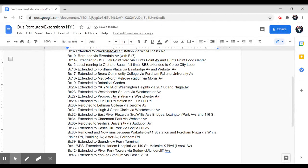So the BX39 remains pretty much mostly the same. However, there was one extension that makes it different. The BX39 is now going to the Soundview Ferry Terminal. It's going to go there full time, and I'm going to have the 27 go to its old terminal during late nights.